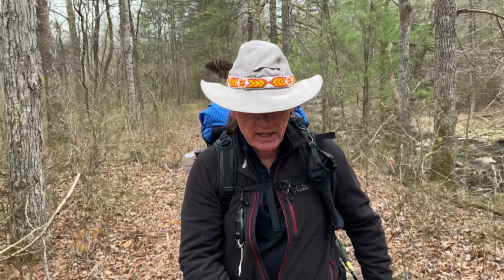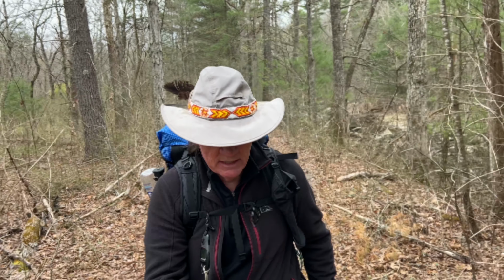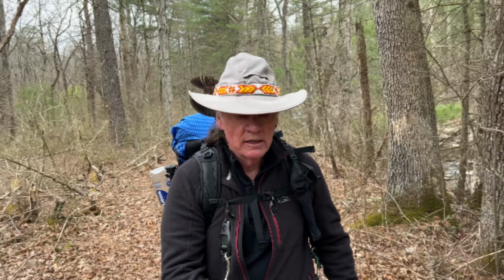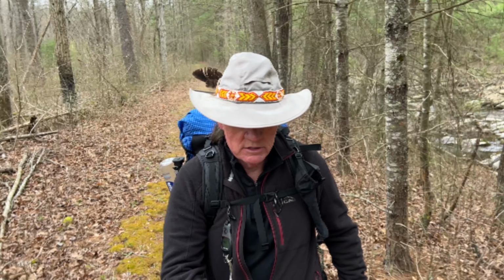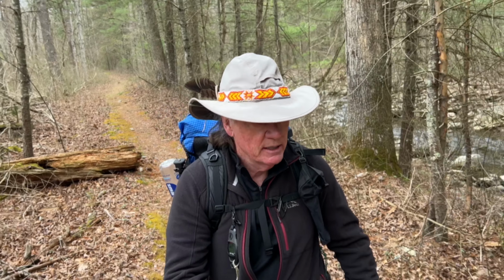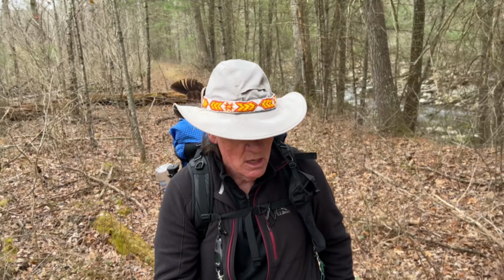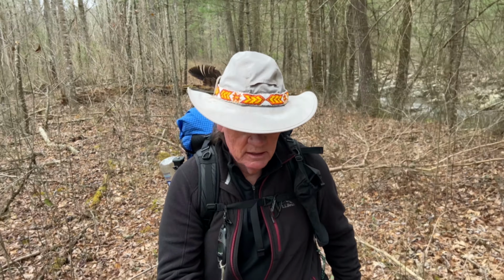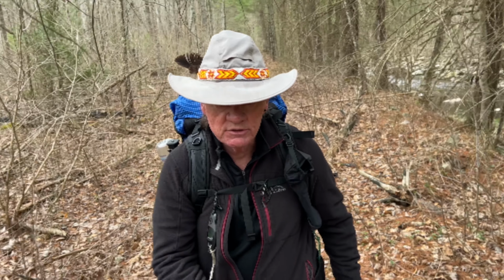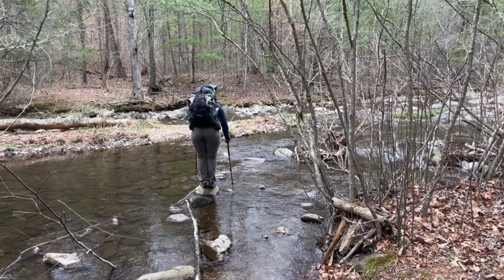So I got my feet wet on that last crossing, on purpose. I don't have the balance anymore to stand on really, really slippery rocks. So I didn't care. I've got a pair of waterproof socks in my pack, and I'll put those on at camp. That way I can put on my trail runners. We're almost to camp. We do not know exactly where we're going, but there are campsites here, and we're looking to find one pretty soon. And here we go, stream crossing number 4, I think.